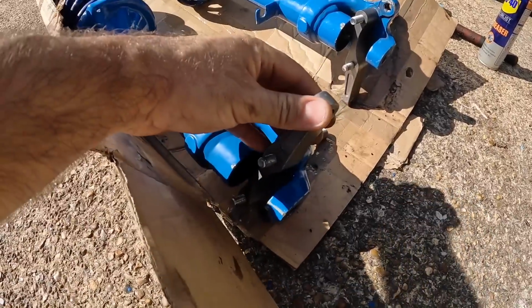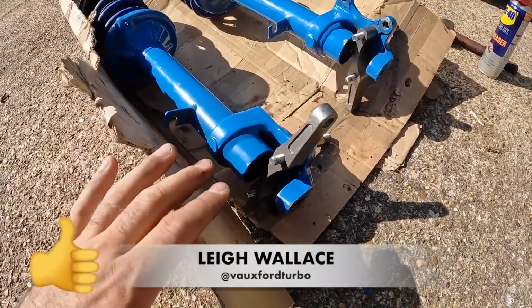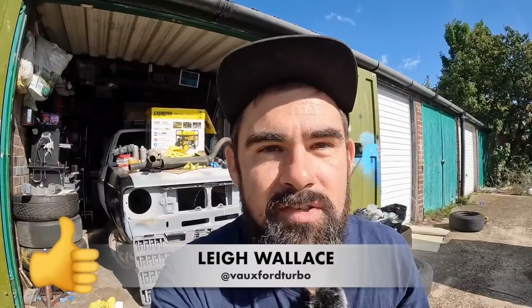Now, these steering arms were actually given to me by a guy called Lee Wallace, probably about 2 years ago. So massive, massive thanks and a shout out to you if you're watching, mate. Sorry it's taken so long for me to actually use these steering arms, but I am very excited to see how they're going to improve Maude's lock.